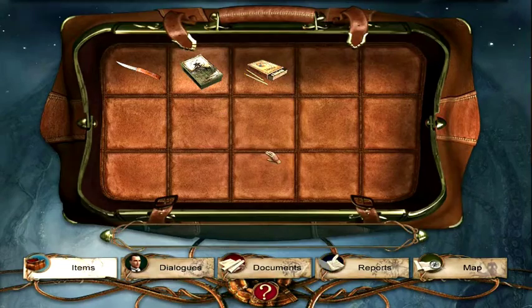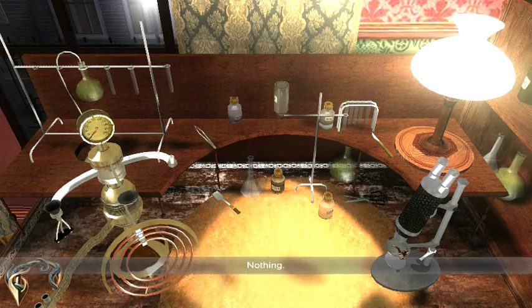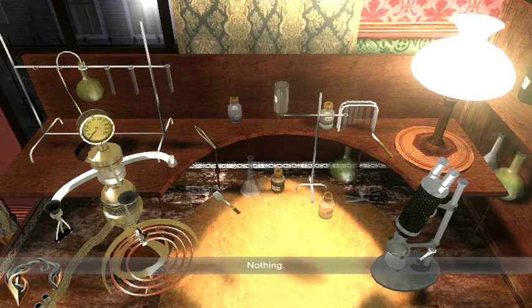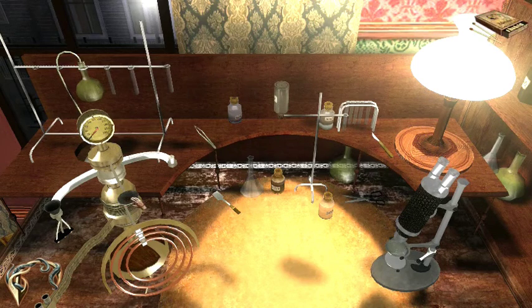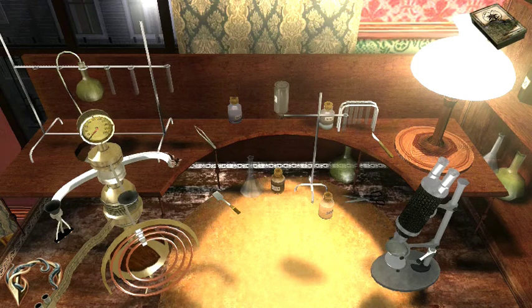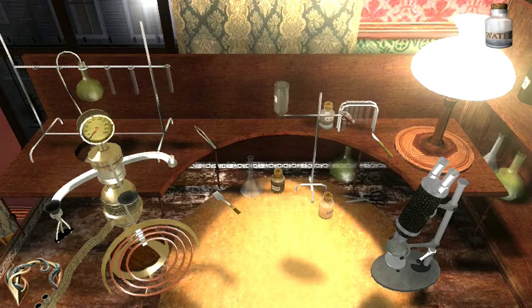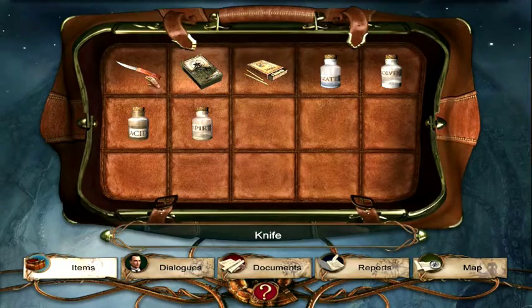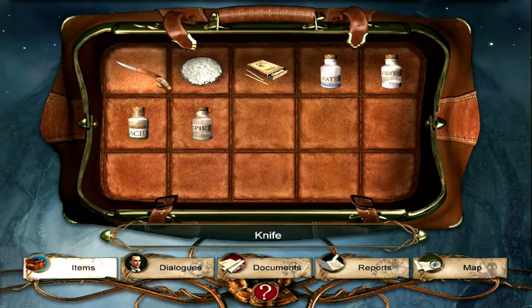Okay, we're going to use the box with the flower. Nothing. We're not going to examine it under the microscope. Nothing. Really? Seriously? I guess we're not going to... Nothing. Okay, wait a minute. Maybe... there we go. I knew it.